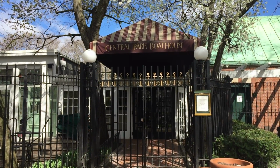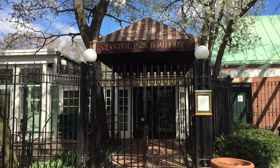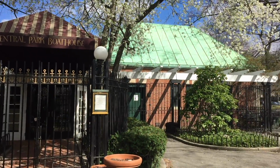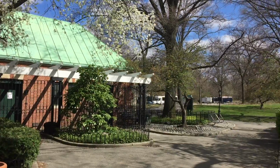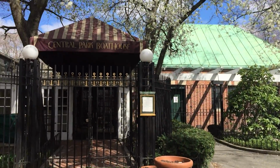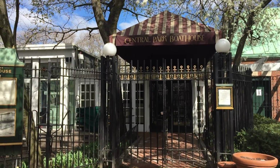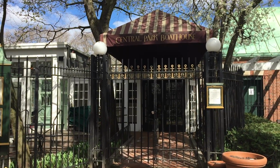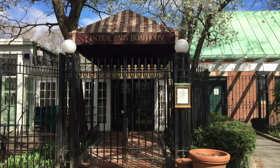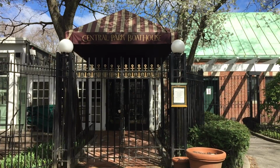Many people come here to enjoy either a quick meal at the snack bar that's around the corner over here, or they come for a full meal with wait service and full bar and everything else. It's a really nice place to have a meal, and I'll show you a little bit more of the other side and you can see why. It's a really pleasant setting to eat.